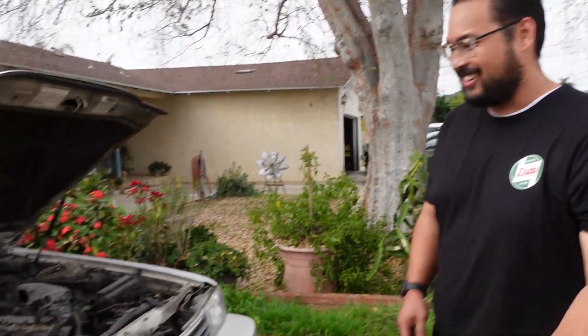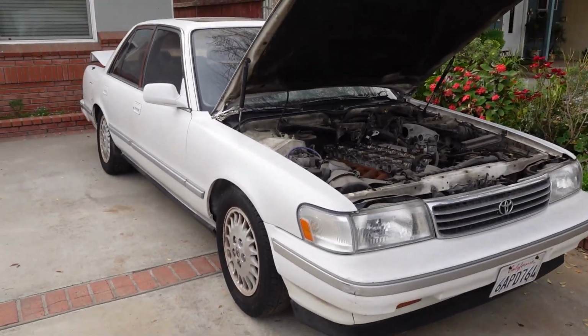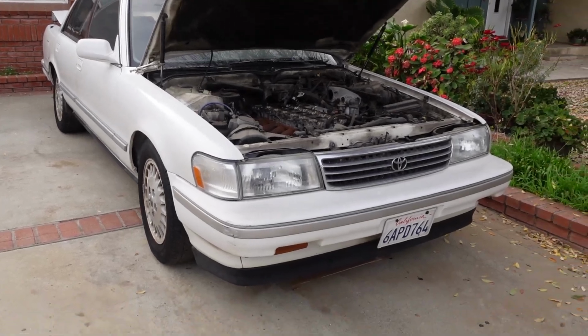Was it a smart idea? They're never smart ideas. But well, you want me to talk about your car? Okay. Well, I mean, it's home now. It's in the driveway.